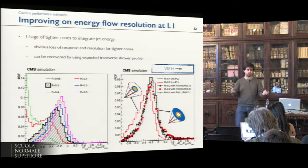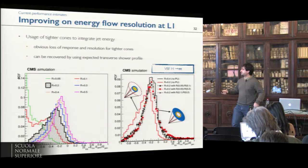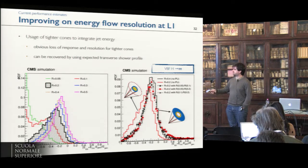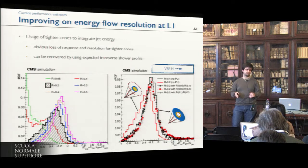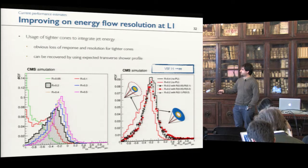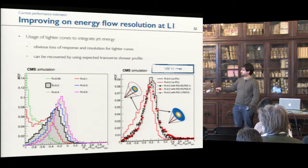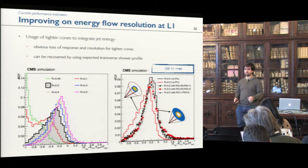Given that we use a very tight cone, 0.2, how can we somehow recover the energy that is falling out of the cone? We can use the expected transverse profile of a jet and do some recovery. So this plot here is showing the resolution for ECAL and front HCAL for different cones. So 0.2 is here, in black, highlighted, and you see that this is without pileup. When you use a larger cone of 0.5, you gain in response and resolution. So by working out the expected transverse profile of the jet, you can have a correction factor on a jet-by-jet basis by using ratios of inner cones to project what is outside the cone. So this plot on the right shows the effect of such a correction. In red is the 0.2 integration cone, in black and in points is the comparison to a cone of 0.5, showing the effect of correcting jets within 0.2 to the outer cone. So you recover most of the resolution and response, even though you didn't actually integrate the rest of the jet.